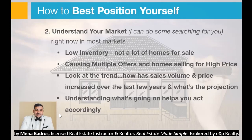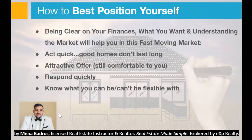So in summary, to position yourself, you want to be clear on your finances, you want to be clear on what you want, and you want to understand the market that you're in, so that it can help you in this fast moving market. It will help you act quickly. Like I said, good homes don't last long. It will help you submit attractive offers to the seller, but also an offer that is still comfortable for you financially. It will help you respond quickly, and it will help you know what you can and can't be flexible with in terms of offer terms and price.